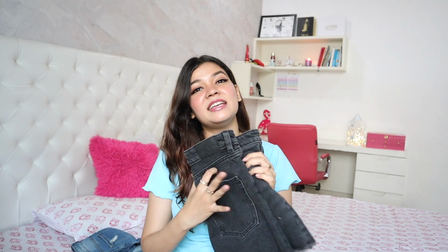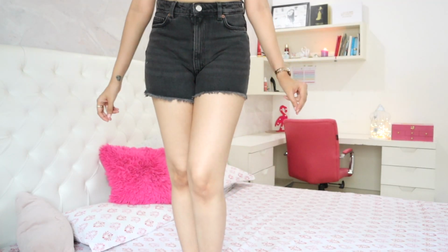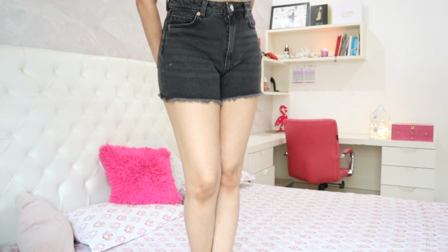Next, I got these high-rise denim shorts. This is my favorite thing from this entire haul video. This fits me so, so well. It's high rise and it's super short, so I think it'll look great with chunky sneakers and a nice crop top maybe.